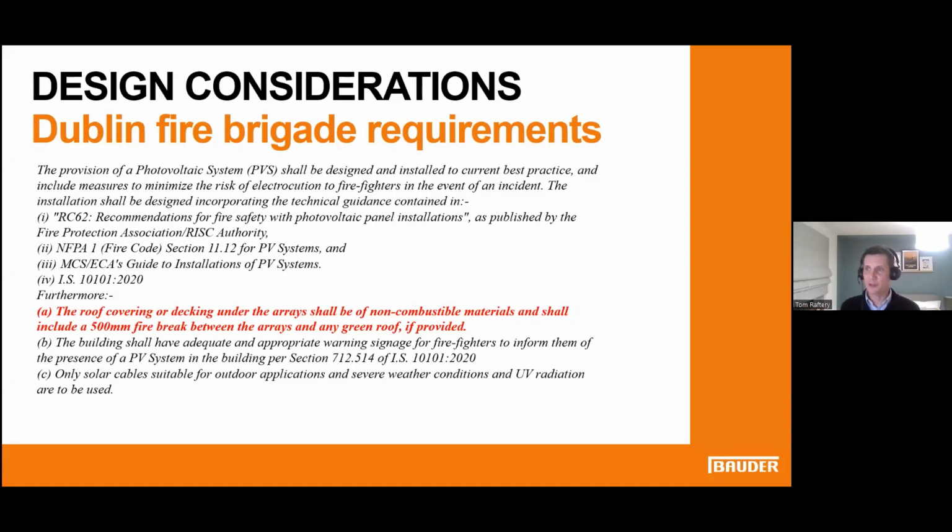The last two points on there are absolutely standard. So warning signage for firefighters, no problem at all, and solar cable suitable for outdoor applications, no problem at all as well.